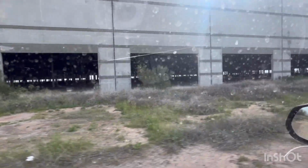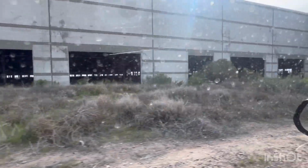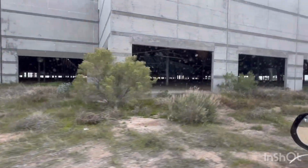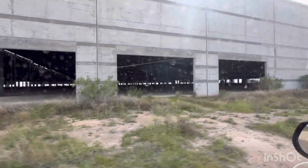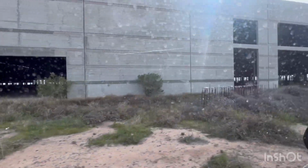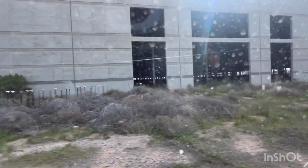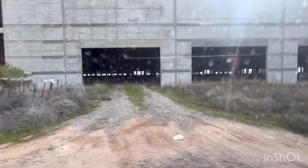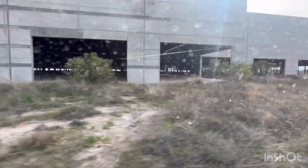Hopefully they can work things out and get better, good investors to complete this project. But it is just unfortunate. Extremely, extremely unfortunate. Look how huge it is. Almost 50,000 square feet. This is crazy.